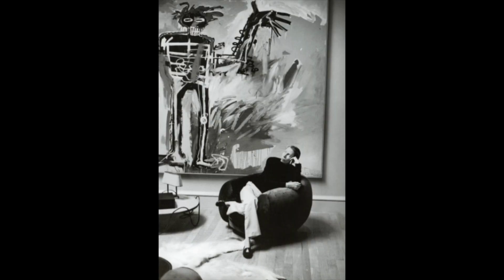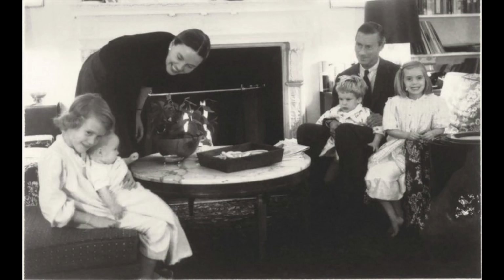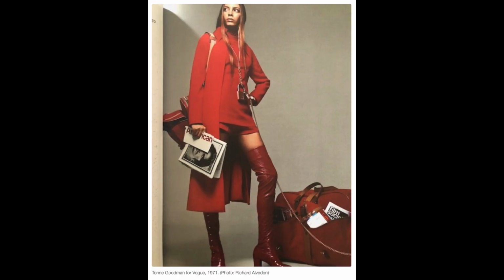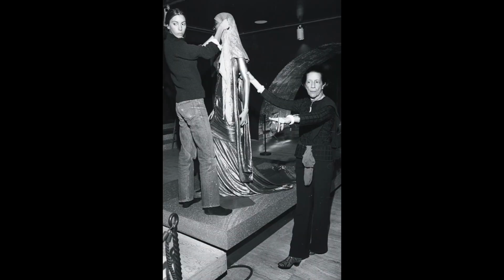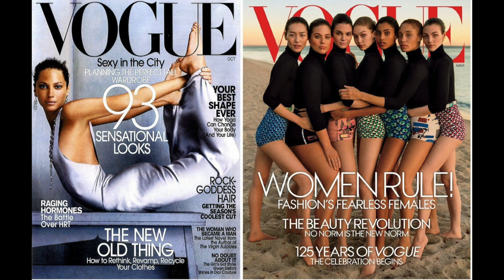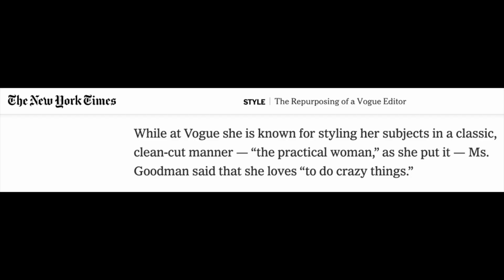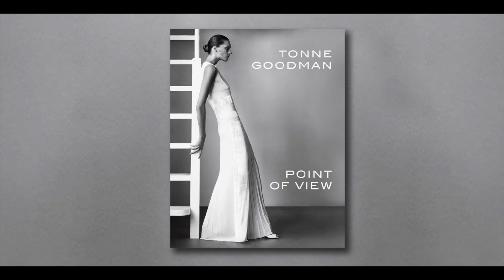Her mother was an artist and she spent a lot of time at museums growing up that really informed her visual style. And she's talked about how her parents were known for being an incredibly fashionable couple. When she was a young woman, she was a model, and then she started to work for Diana Vreeland. She also worked for Calvin Klein in the late 80s and early 90s, and in 1999 she joined Vogue. She began producing the modern woman portfolios, and there's this sleekness about her work. And while at Vogue, she is known for styling her subjects in a classic, clean-cut manner, the practical woman as she put it.